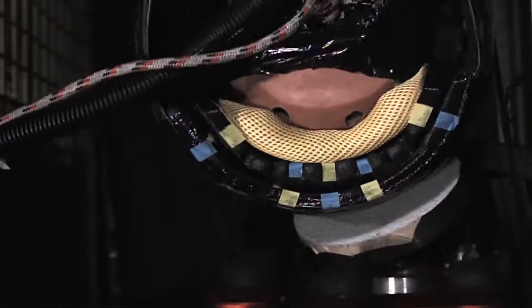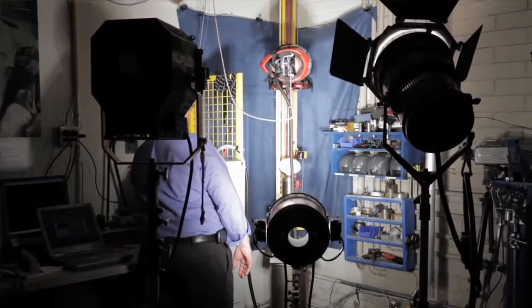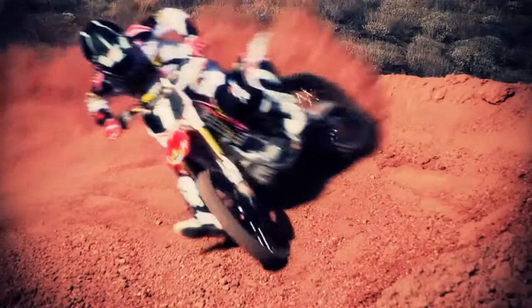Most traditional tests are what are called drop tests, in that we have a monorail tower that basically controls the motion of the head form. It usually drops vertically onto a plate or some other type of anvil. The human doesn't travel just in one direction. We need to understand three-dimensional motion.